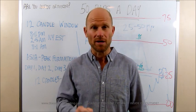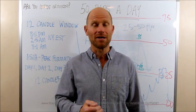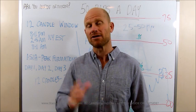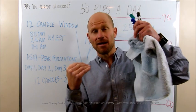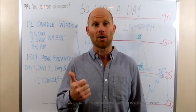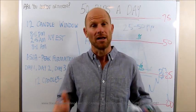Most moves will be 25 to 50 pips. If you get to a 25 pip level and that market is trading through it, you can expect that market will continue at least another 25, if not 50 pips, depending on the timings of where you're at. But if you're heading into the 12 candle window and that market is inside of a 25 pip box, it's going to go to the high or to the low to trigger traders either in the right direction, selling high or buying low, or trapping them in the wrong direction before the second hour will shift the market and move in the original trend that the market makers want to move it into. So let's look at some examples.